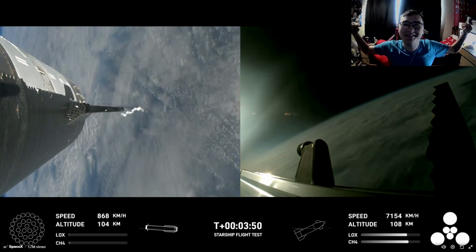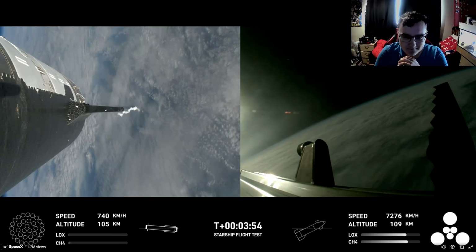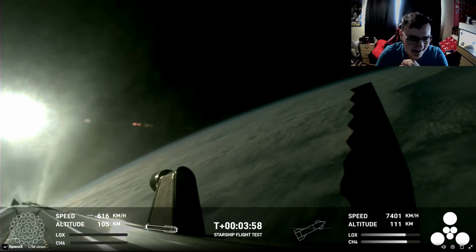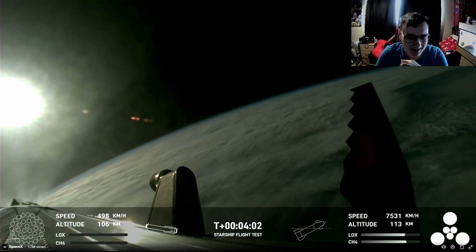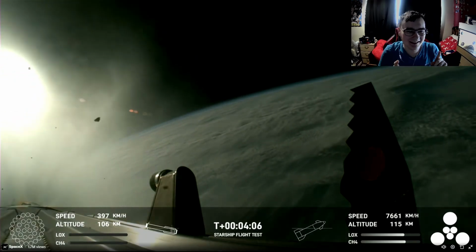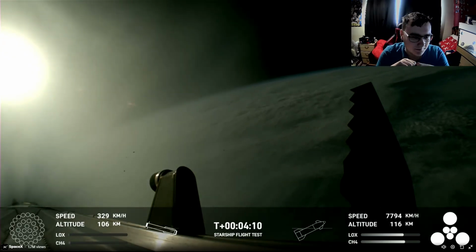We have boostback shutdown. We're only using the Super Heavy booster's 13 center engines from here on out. Whenever they relight, you'll be able to see that in the bottom left corner. Those are the ones that can gimbal. In other words, they move and change direction in order to change the thrust to steer the first stage back to Earth. It looked like some of the engines might have shut down early there. What's going on here?